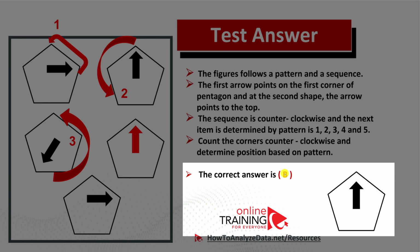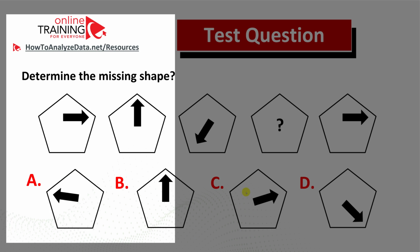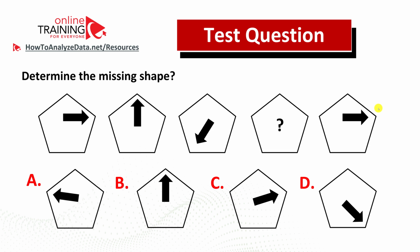So the correct answer here is choice B, pointing at 12 o'clock. And if we continue the sequence just to verify, to make sure we did it correctly, we can add 4: 1, 2, 3, 4, which points us back to 1 o'clock, which is item number 5 represented in the original question. Hopefully you've nailed this question and maybe even figured it out. And I hope that my instructions give you the ability to answer these types of questions in the test.